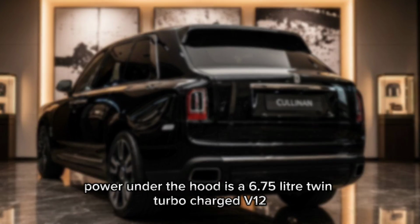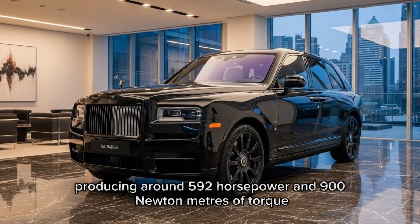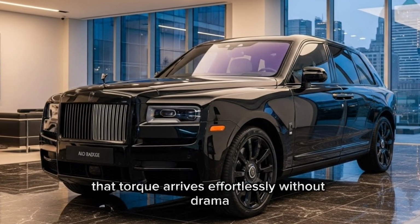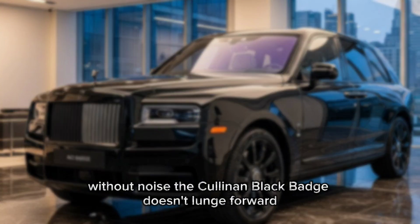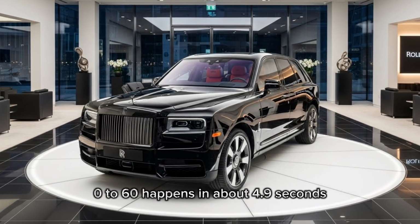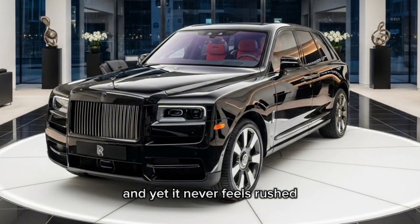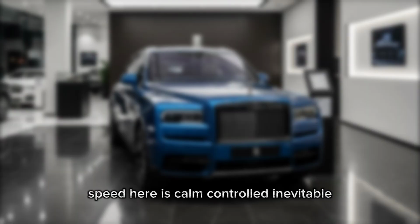Power. Under the hood is a 6.75-liter twin-turbocharged V12, producing around 592 horsepower and 900 newton-meters of torque. That torque arrives effortlessly, without drama, without noise. The Cullinan Black Badge doesn't lunge forward, it advances. 0 to 60 happens in about 4.9 seconds, which feels almost disrespectful for something this refined. And yet, it never feels rushed. Speed here is calm, controlled, inevitable.